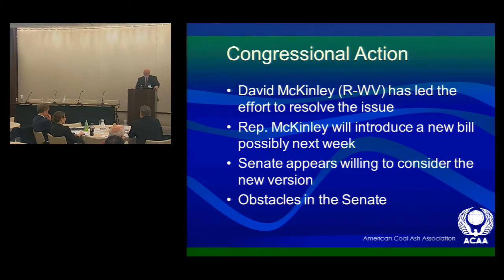In Congress specifically, David McKinley, congressman from West Virginia in his second term, has led the effort to resolve the issue. McKinley is a professional engineer. He's had his own design practice in West Virginia for a long time, which he had to resign from in order to run for Congress. It's a significant design firm, about 100 employees, and they've been around for a while.